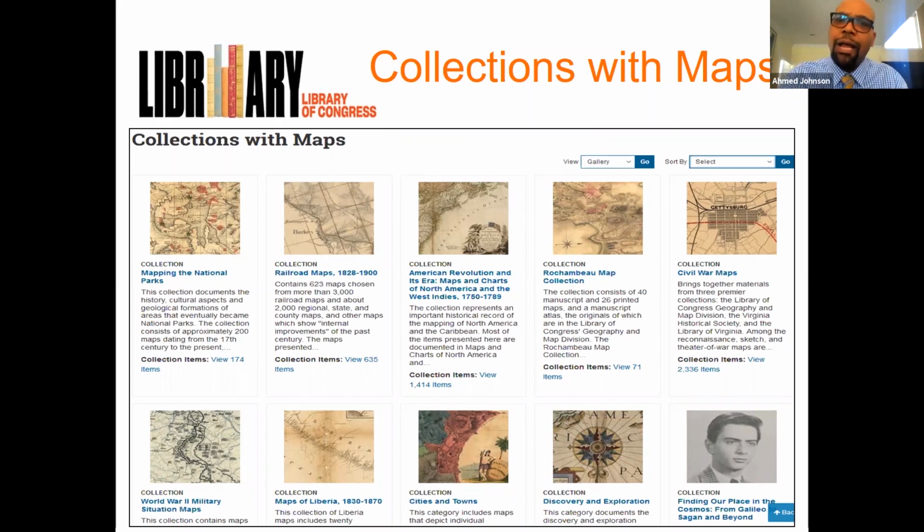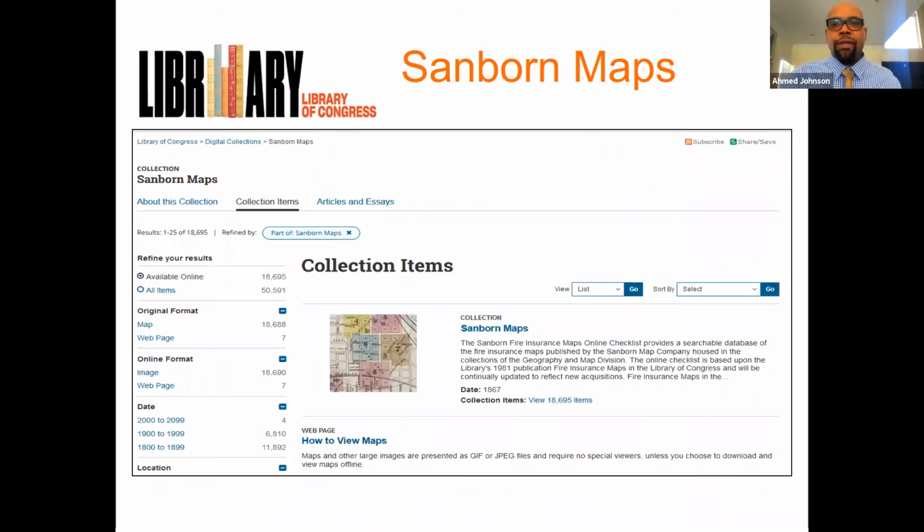And I believe I highlighted a particular, yes. I don't know how many of you are aware of the Sanborn insurance maps. These are great maps. This particular collection is available on the Geography and Maps website. These maps were created by an insurance company for liability reasons. They date back to, I believe, the 1880s.